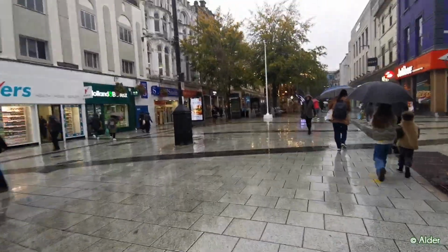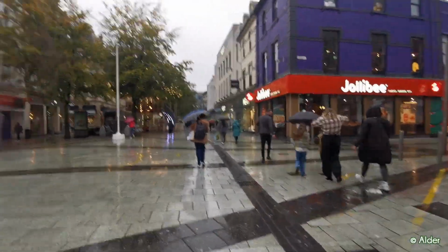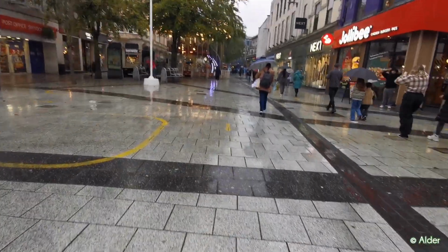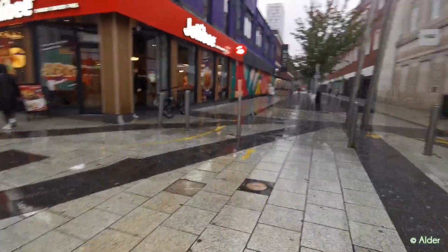Hello, Alder here, and welcome to Cardiff, where today we will be doing a review of Great Western Railway's Class 43s between Cardiff Central and Bristol Temple Meads.